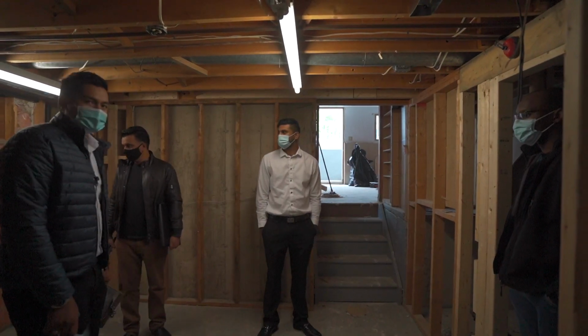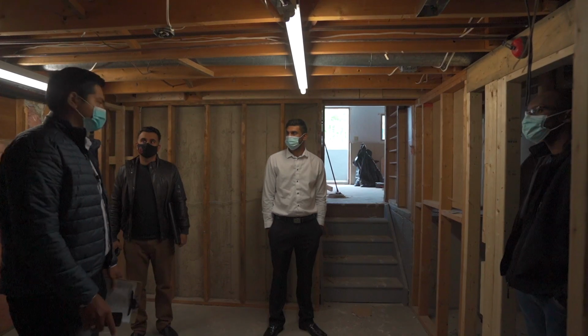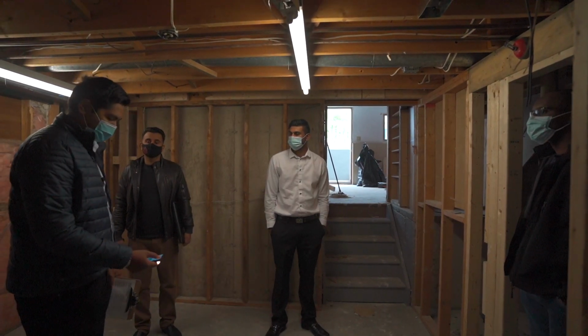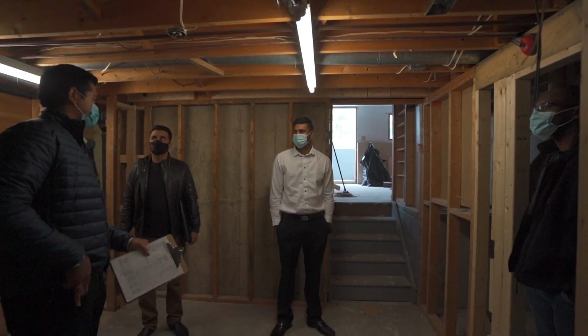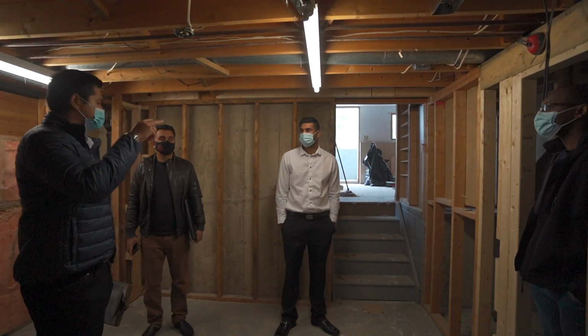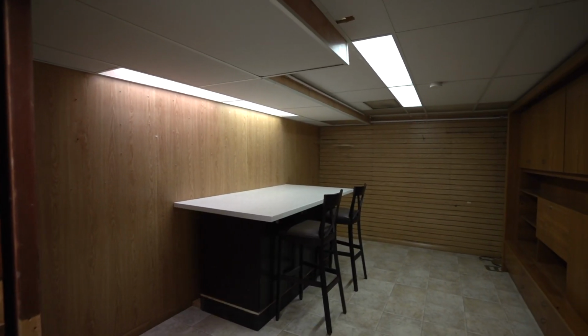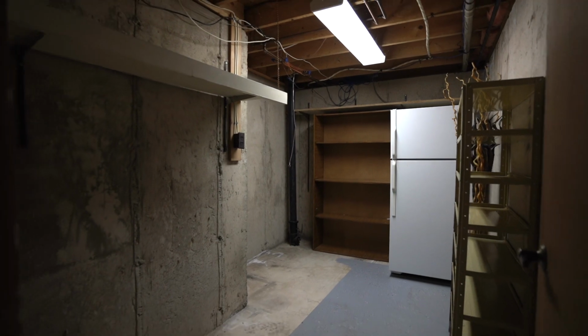This property is going to set the precedent on a few different levels. So one is rents, right? So we don't know how high it's going to go, but it's going to be fully done. Upstairs is going to be a 3-bedroom, 2-bath unit. Basement is going to be a 2-bedroom, 2-bath, both 1,200 square feet, so big spacious units, fully renovated.